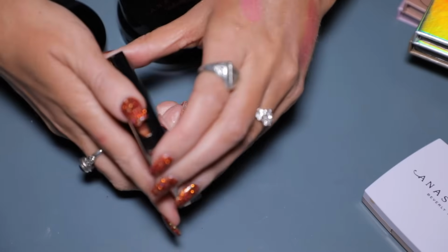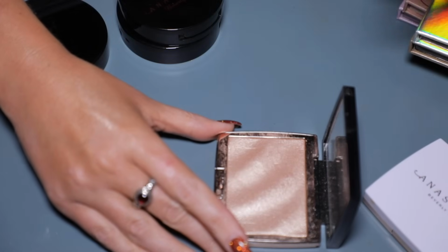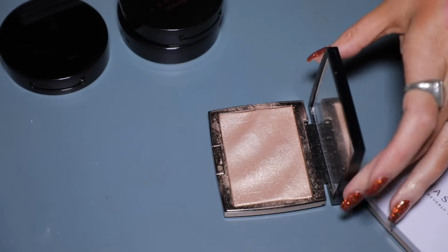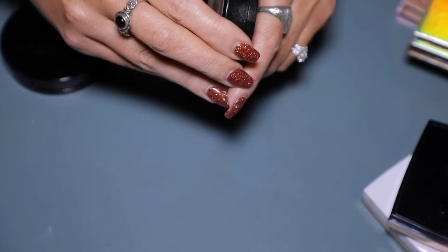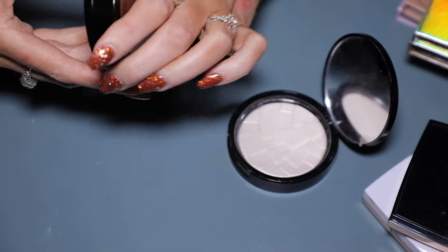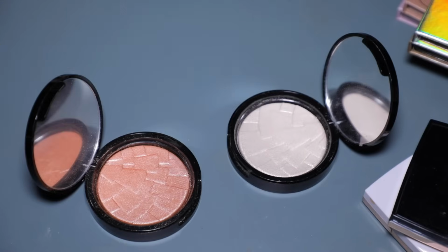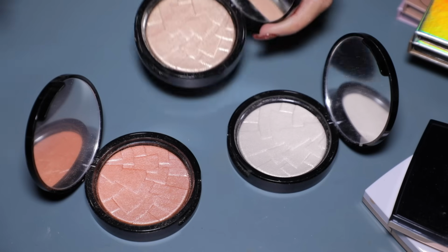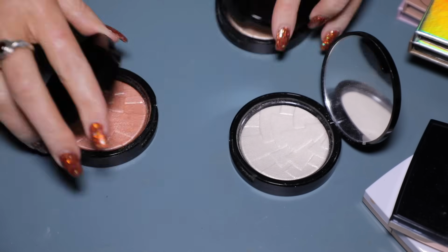I have, of course, my OG Amrezy highlight, the one everybody loves, probably one of their best sellers if I had to guess. Then I have some of their very old highlighters, and I still love them. I'm guessing they just stopped doing well, so maybe that's why they got discontinued, because I feel like these are in classic highlight shades. I mean, they're really beautiful.